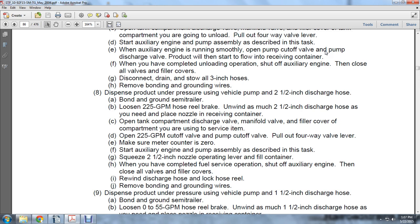For starting the auxiliary engine pump, the assembly is described in the task. Squeeze the 2.5-inch nozzle operating lever in the fill container when you have completed the fuel service operation. Shut off the auxiliary engine and close all the valves and the filler covers. Rewind the discharge hose and lock the hose reels. Remove the binding and the grounding wires.